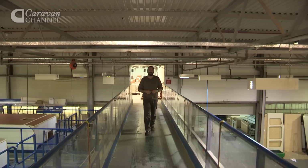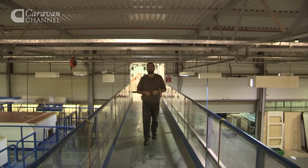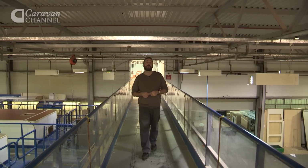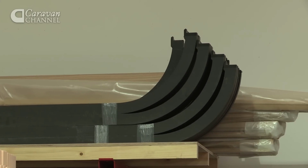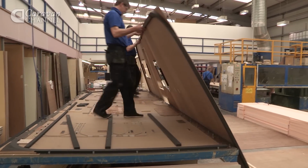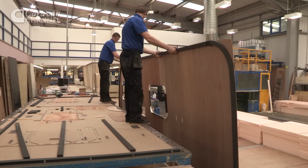Coachman has replaced the major timber framing battens in its sandwich sidewalls with a tougher polyurethane material. So in the event of any water penetrating that body shell, it's got nowhere to go and it can't be absorbed. It's here that the polyurethane battens are fitted accurately inside the caravan sandwich sidewalls.